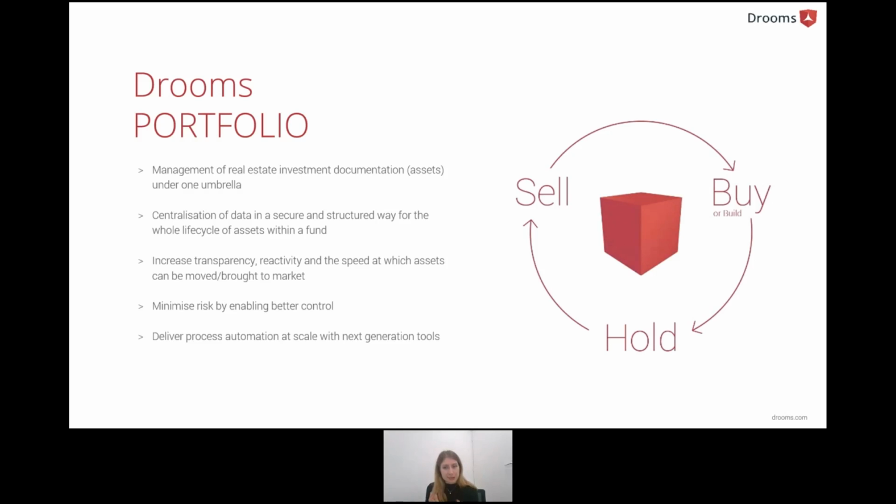The Drooms Portfolio centralizes data in a secure and structured way for the whole life cycle of assets within a fund. And it is also increasing transparency, reactivity, and the speed at which the assets can be moved. The platform, generally speaking, is minimizing risks by enabling better control and delivers process automation at scale with next generation tools, which you will hopefully experience today with me.